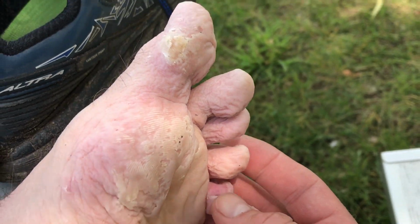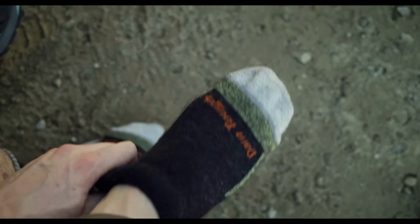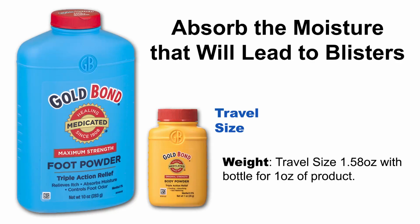Keeping your feet dry is a great way to prevent blisters and trench foot. Other than changing your socks regularly, you can add a product like Gold Bond medicated powder to your feet to help wick moisture and provide a bit of lubrication against the rubbing effects of your socks.